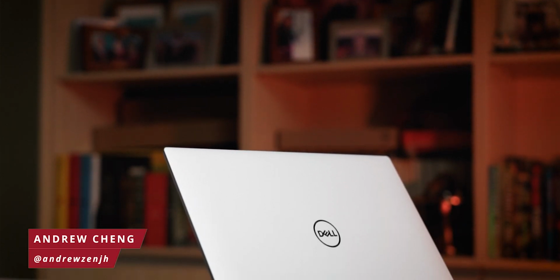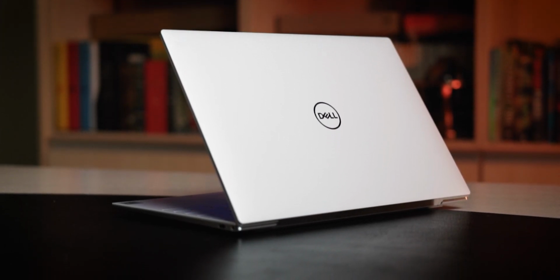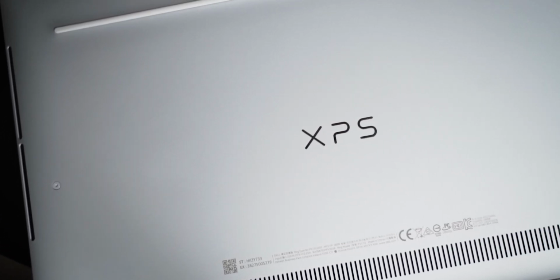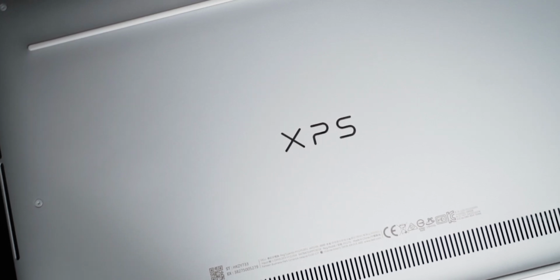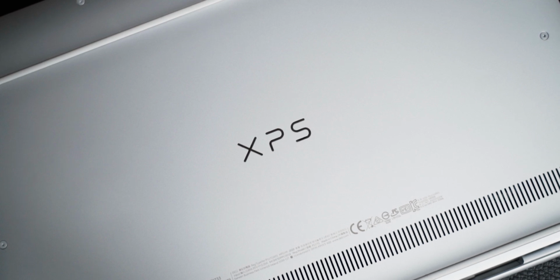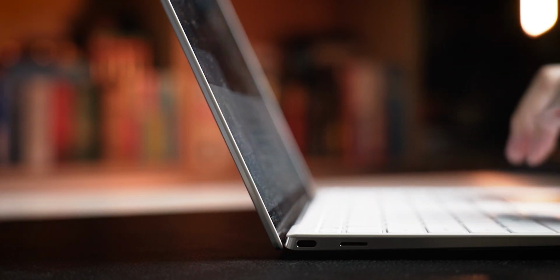The Dell XPS 13 has always been considered one of the best and sleekest premium productivity laptops in the market, so it goes without saying that the same applies to the latest iteration of the XPS 13 right here. This, coupled with the fact that its price has actually dropped quite a bit since its launch last year, makes the XPS 13 a really good buy for anyone that's looking to shop in this particular segment. If you're wondering if this laptop is for you or not, keep on watching this review of the XPS 13.